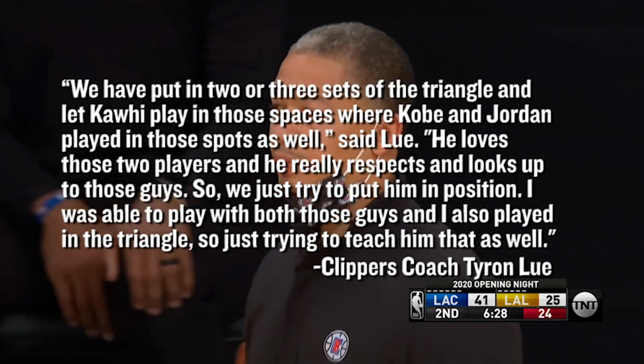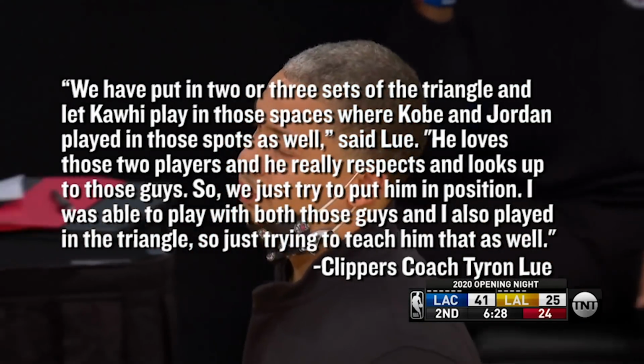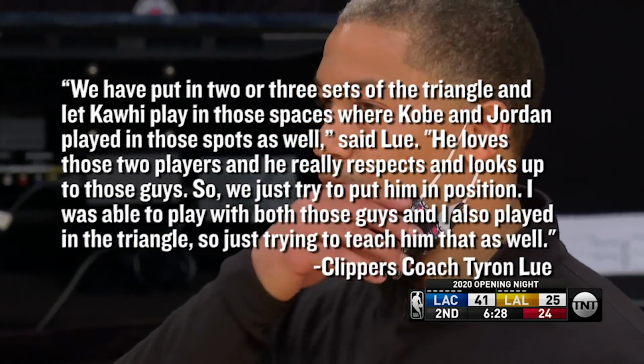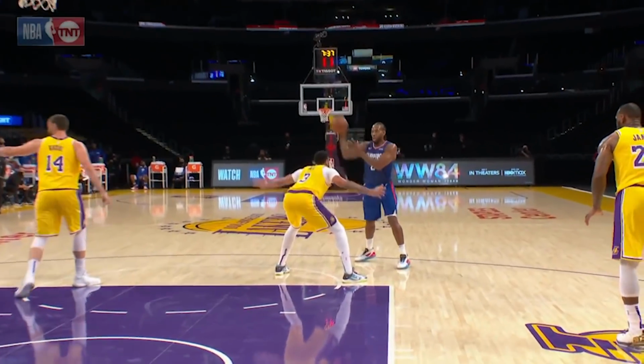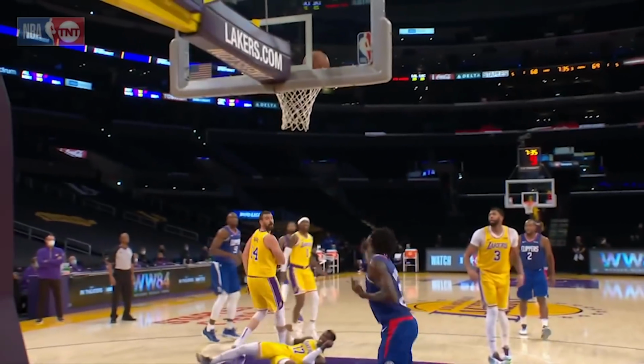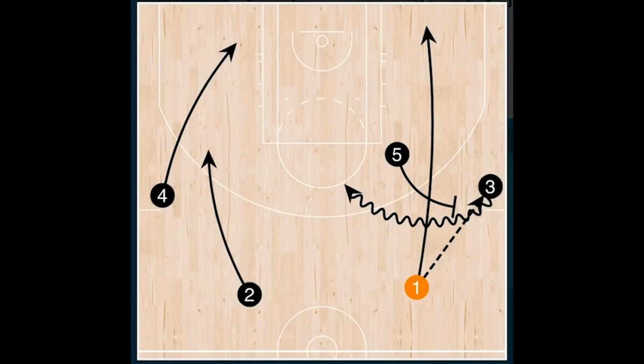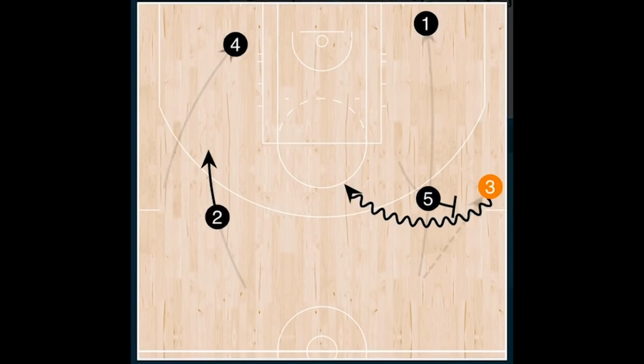There's been talk of Ty Lue wanting to use elements of the triangle offense recently, and being a triangle offense coach, my eyes and ears perked up. So I went through all 100 half-court sets by the Clippers in desperate search for this mythical triangle they're talking about. This is the basic triangle high post series, where the guard enters the ball to the wing before making a UCLA cut off the elbow.